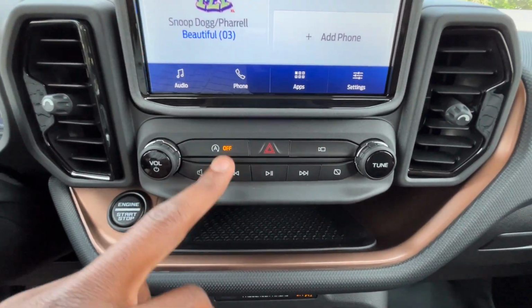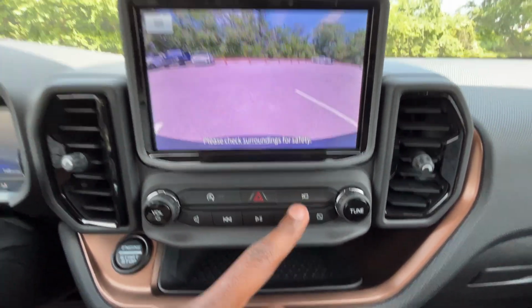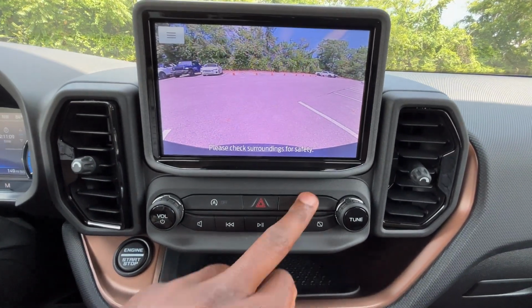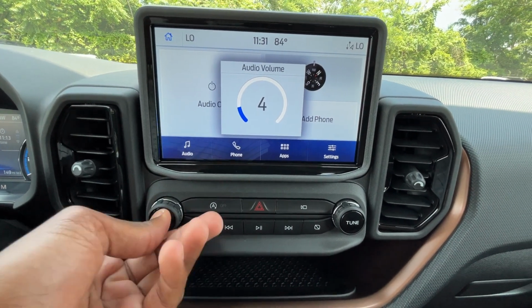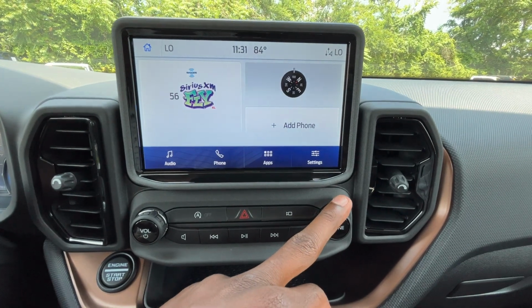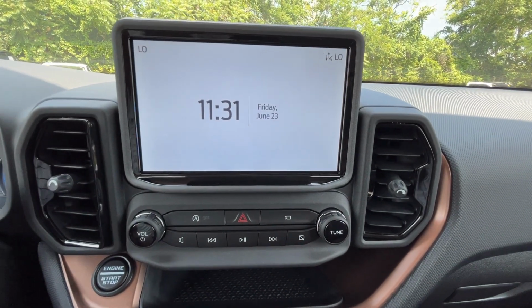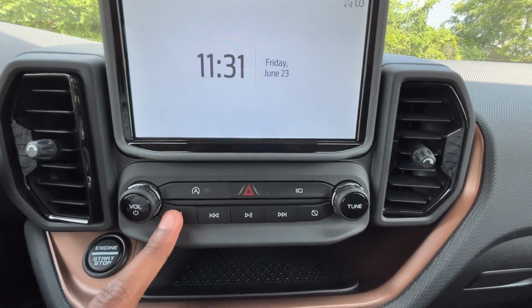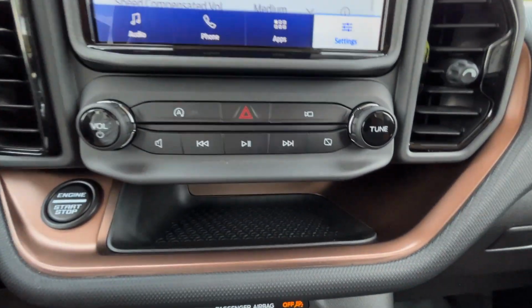Then down here, auto stop toggle, hazards. Then hit this camera here, and that'll pull up your front camera. And then you can use the volume and mute there. And then unmute, turn the volume back down. You can use this as a tune knob to go through your stations. You can cut the screen off here. It'll take you to that home page. And then you can go to your sound settings with a touch of a button there, which I like.